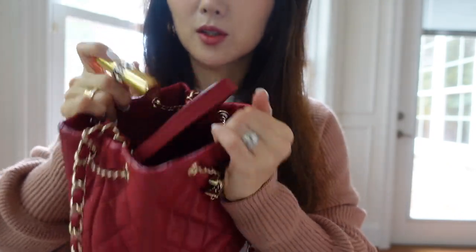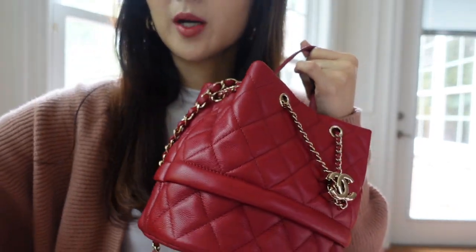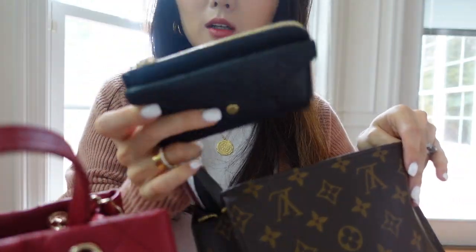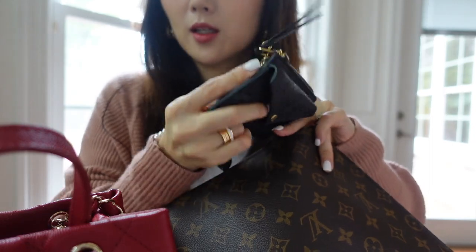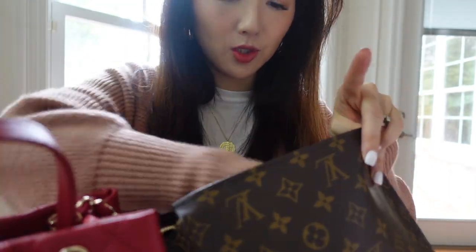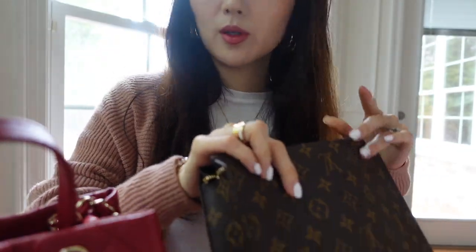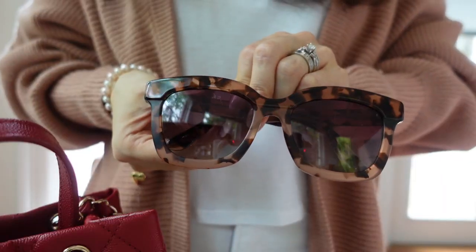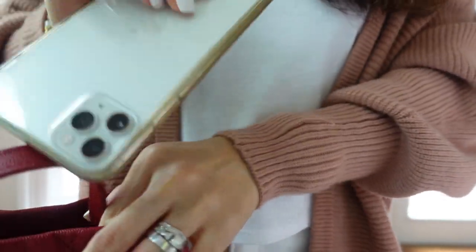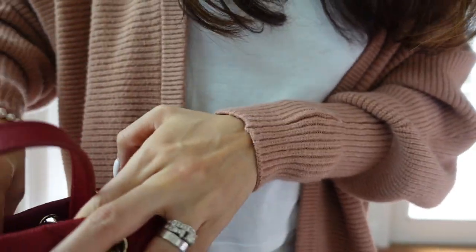So I'm going to use this bucket bag that I haven't used for a while. So I'm gonna put this one, loving that. That, have the hand lotion, the white boy, the sunglasses. And I'm gonna wear these. And my phone, I think that's about it.